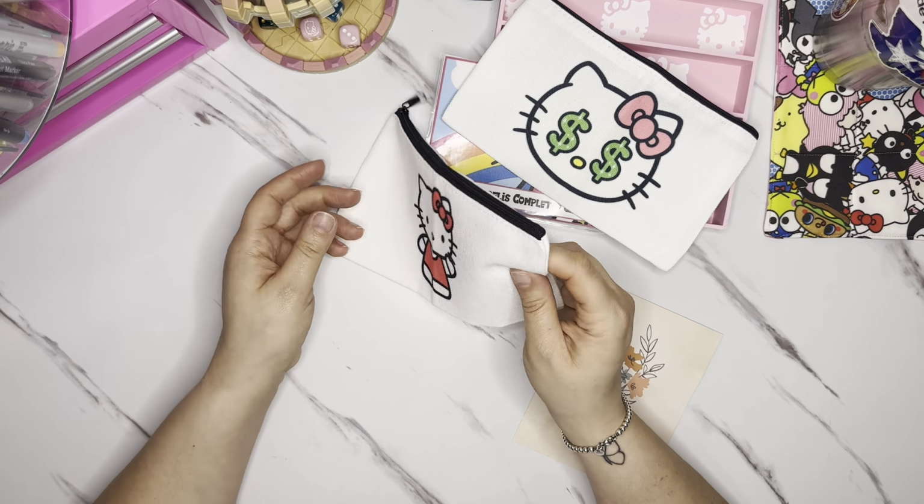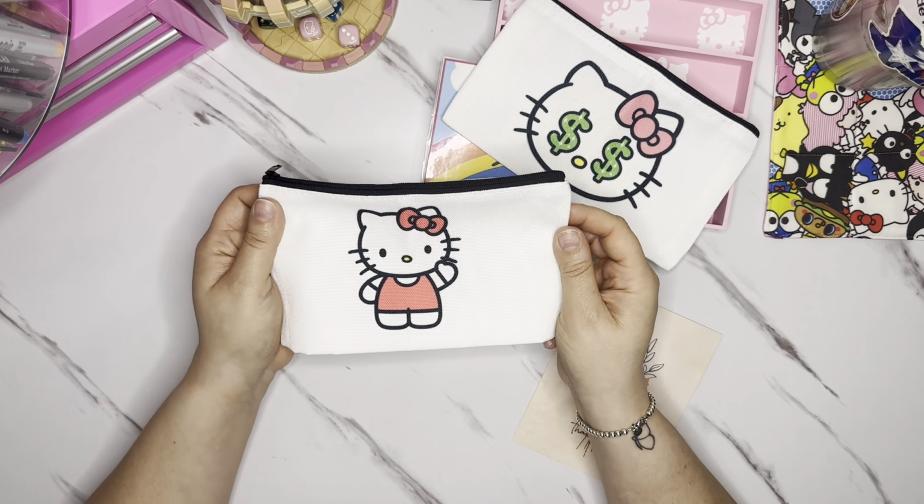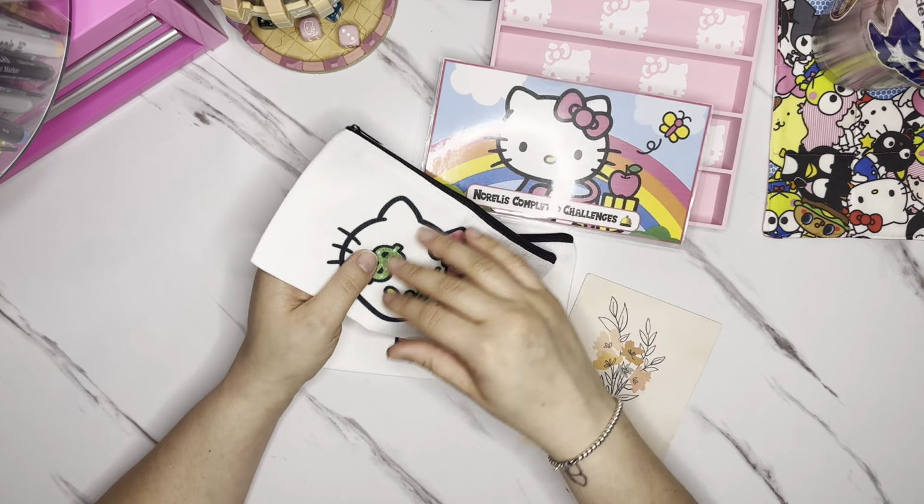And then this is going to be for me to use in my purse. I think I'm going to use it for my bag. So thank you so much, baby girl. That's amazing. I love it so much.